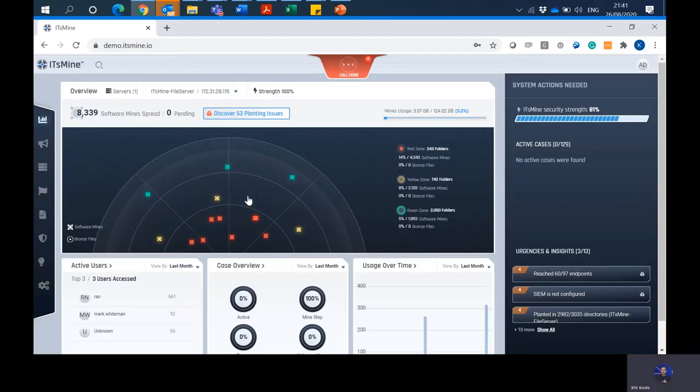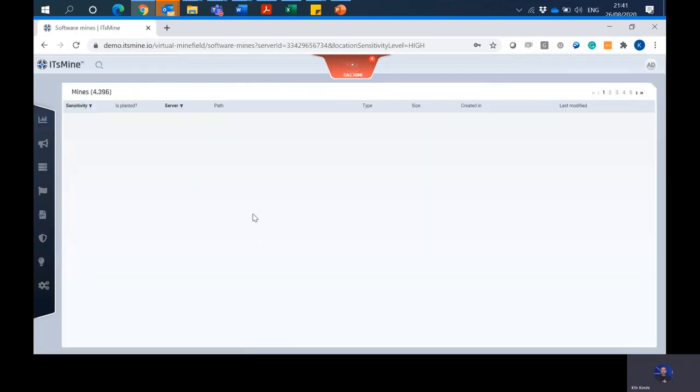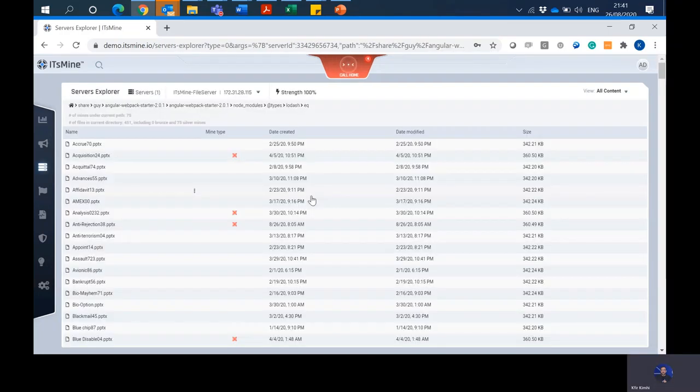We collect all these file access logs and we separate the areas to red, yellow, and green according to a machine learning algorithm. Then we create a virtual minefield. We create thousands of software mines and we plant them inside of the organization. A software mine is artificial data that simulates the customer's real data, looks like the customer's real data that no one should access. And we create thousands of these files.